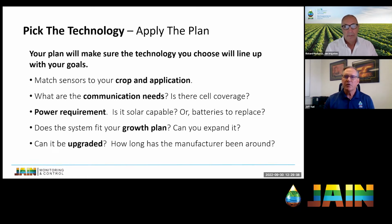Matching sensors to your crop. What do I mean here? What I really mean is you don't need a 48-inch soil moisture probe in your tomatoes, or a 24-inch probe wouldn't really help in your pistachios. Those are two good examples. This is where you don't want to let anyone unsell you on what is right for your crop and in your field. You want to listen to what people are saying, but if you know the rooting depth, then make sure you get a soil moisture probe that matches that depth.